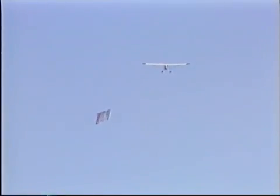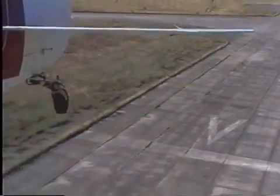Before you make your first pickup, it's a good idea to make a few dry runs with just the poles in place. Your ground crew can make close observations and report to you how close you were to the hook.